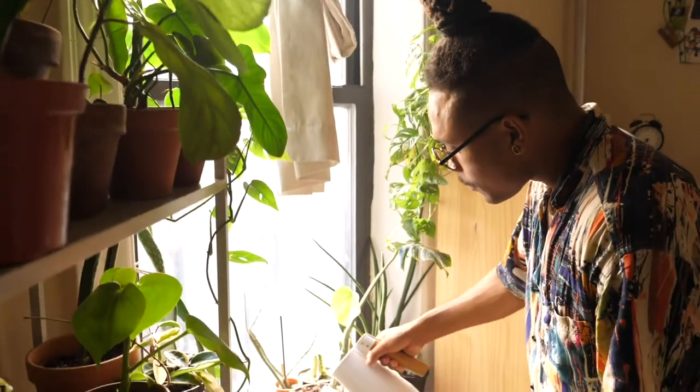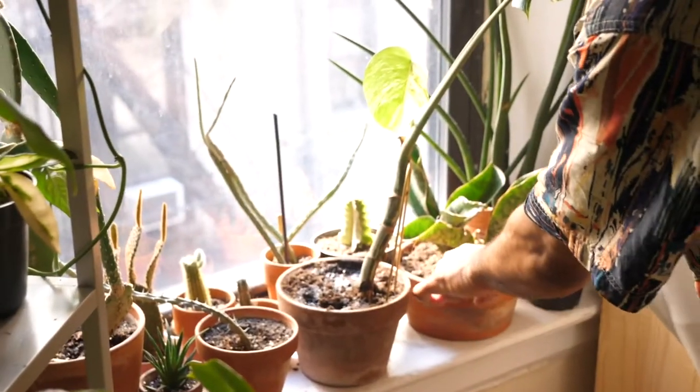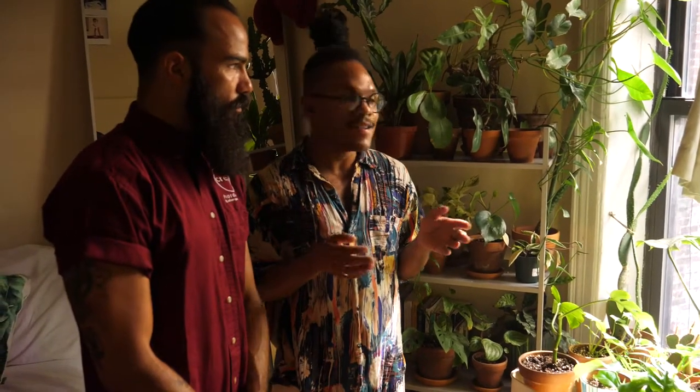So how do you manage that? I typically water my plants once a week. Overwatering is a big issue, and plants are more likely to survive underwatering than overwatering. But yeah, I just watered my plants last night. I came home. It takes me about a good hour to water everything. I turn on some music, I drink some tea, and it's a whole scene.